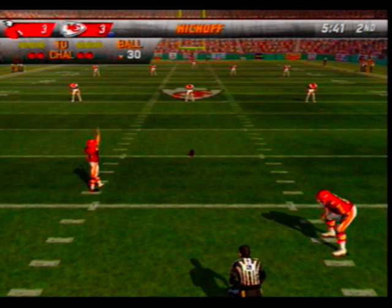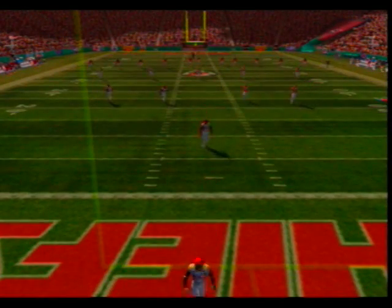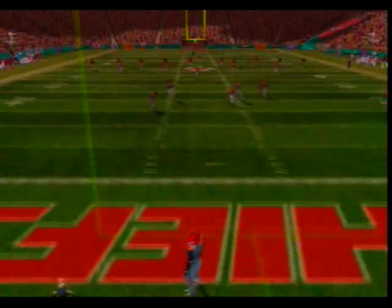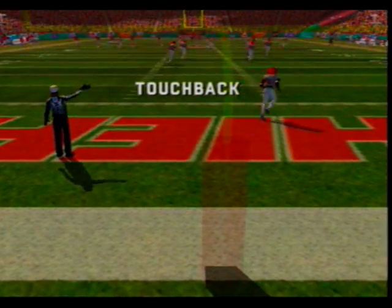Kansas City is lined up for the kickoff. Number 85. He got all of it, and it sails out of the end zone. So the offense takes over. The last time they had the ball, they had a very tough time getting anything going.